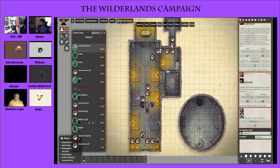Net 20 for Kurgan's initiative. Okay, well, nice. Oh, this is tricky. What's the range? Let me have a look at some ranges. Oh, that's drawing an area effect. That's not what I wanted to do at all. Can I delete that? I can delete that. Yeah, there we go. There's the measurement tool.